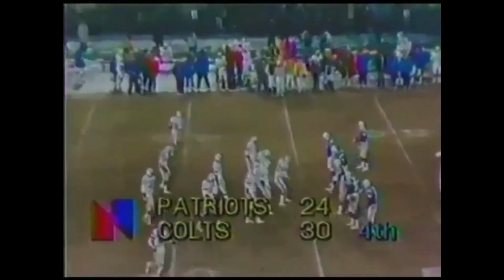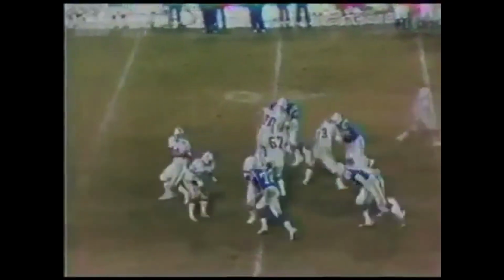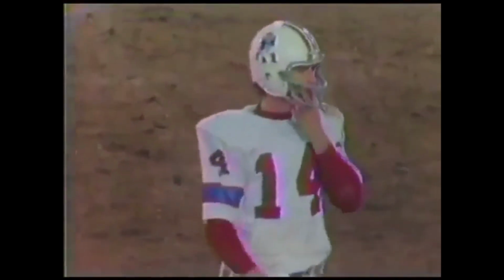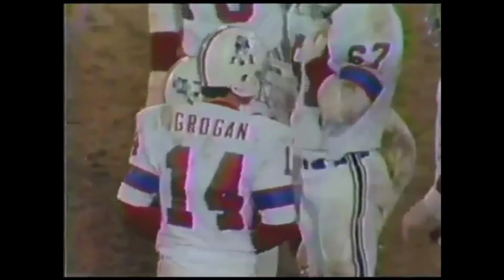More than adequate time. It's not a situation where Grogan has to hurry. He has all his timeouts. But he's going to throw. Over the middle, incomplete. Calhoun at midfield, covered by Simonini. Steve Grogan at the controls for the New England Patriots. Ed Simonini did a fine job coming up to cover Calhoun on that particular play and jumped him down.